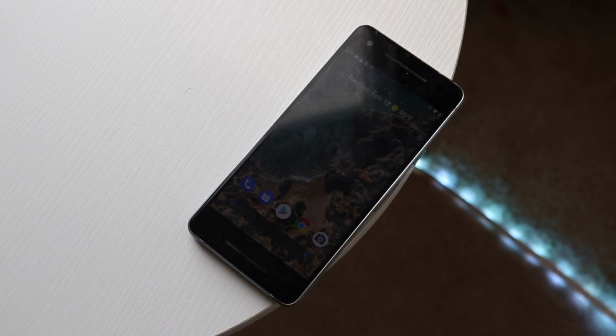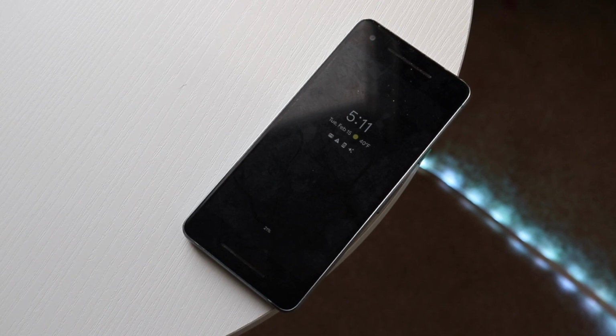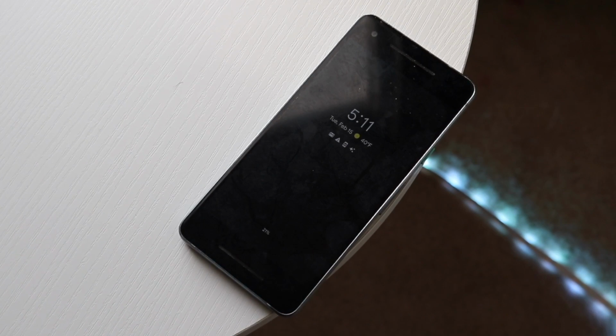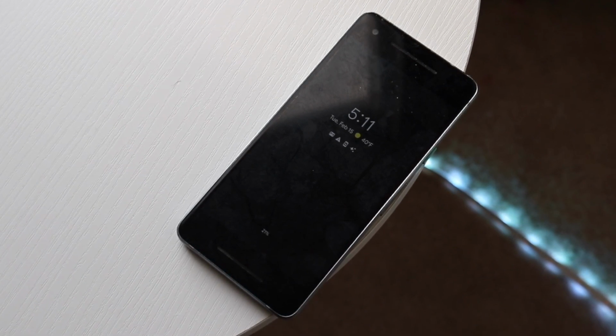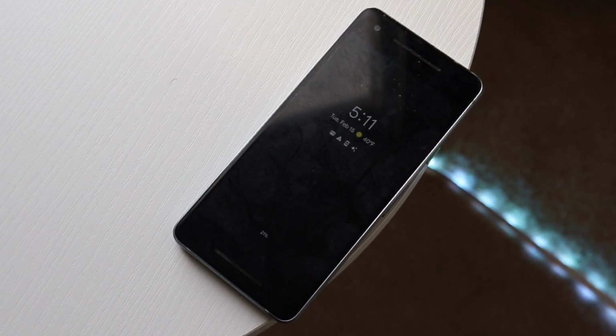But this was still the time where the Google Pixels had one of the best cameras that you could buy in a phone. And quickly after these phones, I think that's when things started to go down a little bit. But I still like the Google Pixel 2. I still think these phones are very decent in a lot of different ways. Would I recommend buying them though? Let's talk about that throughout this video.